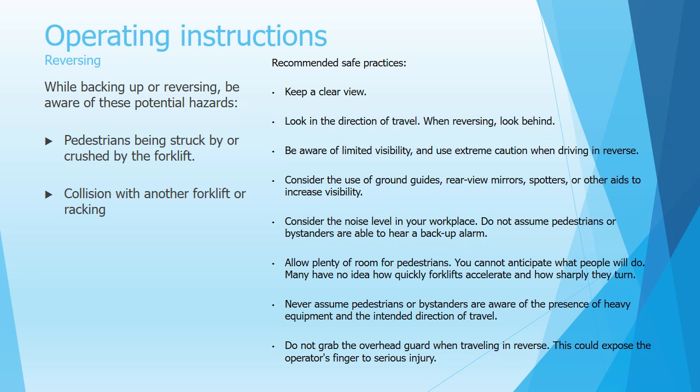Do not grab the overhead guard when traveling in reverse. This could expose the operator's fingers to serious injury.